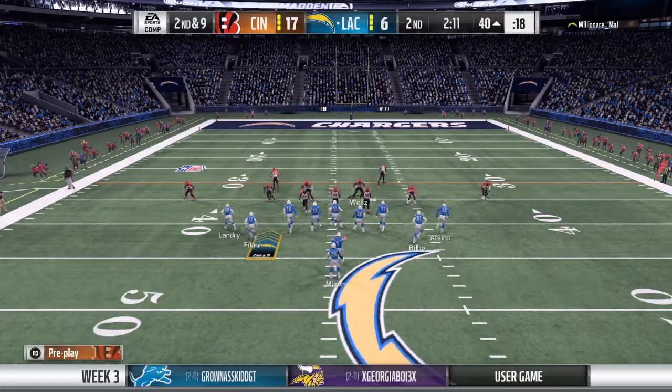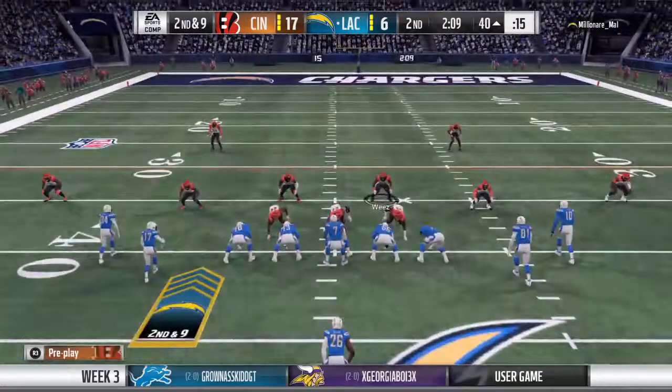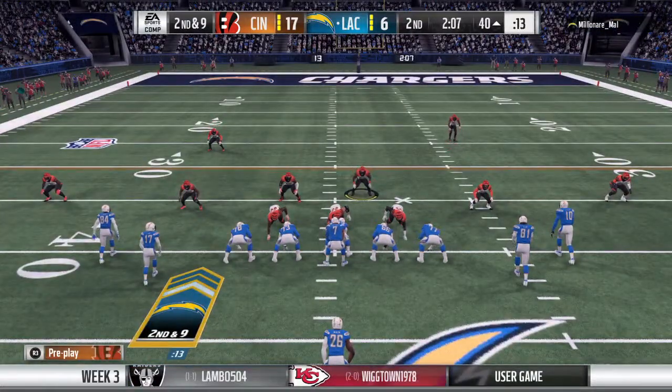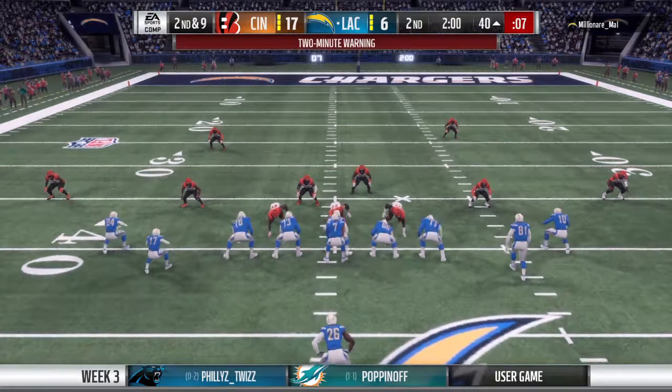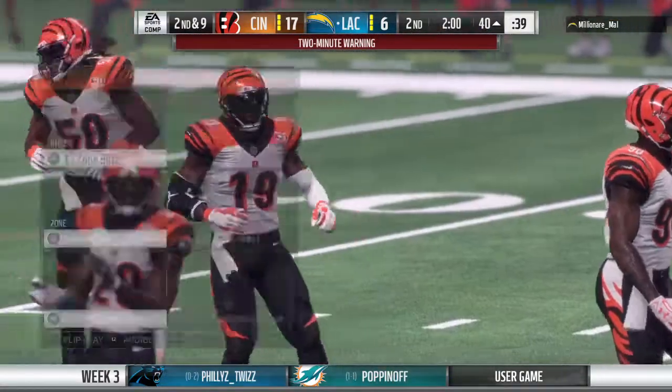Rush it! Hurry up, here we go! Green 39! Here we go now! 56! Green 39! Watch it now! Here we go now! Green 39! Green 39! Hey, you don't want to see me.